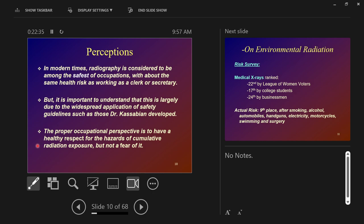That's the next thing to learn: in modern times, radiography is one of the safest occupations. It started off as one of the most dangerous things you could do, and now it's one of the safest things you can do for work. Radiologists and radiographers don't die earlier than anyone else because of our work. Other things get us, but not the work that we do. It has about the same health risk as a desk job, like a clerk or secretary. So very safe.